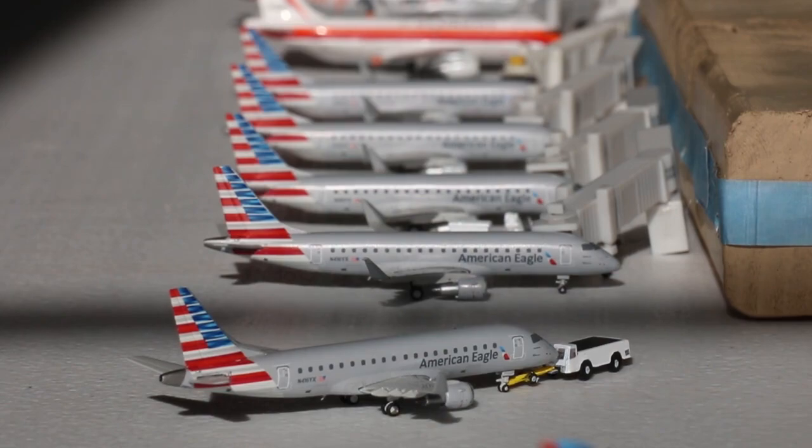Very, very exciting. We got Eugene, Oregon, and Long Beach, California. 2 awesome routes. I believe both of them started on April 2nd or somewhere around that range. So 2 new 175 flights. So we'll say that this one's coming in from Eugene, Oregon, and we'll be heading out to Long Beach, California.